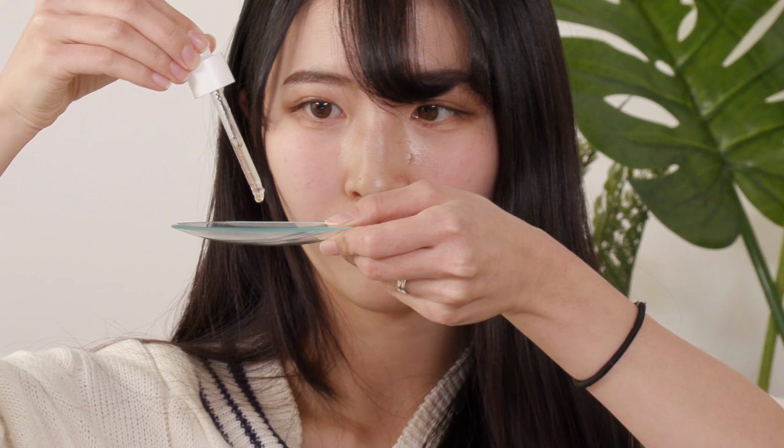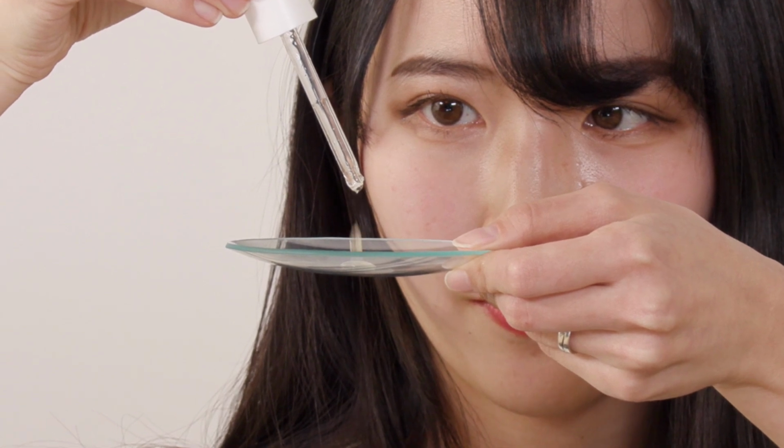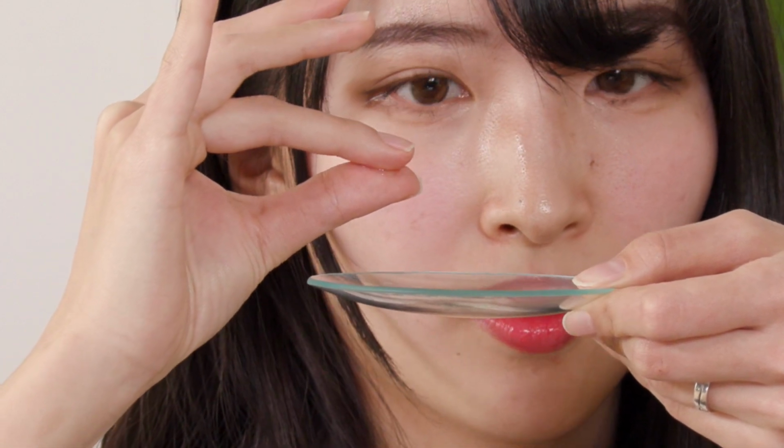Austin Rizzo says, let's hear more about this serum. Sinel says, moisturizing the inside of the skin is so important as well. Yes, it is. It's light in texture. It's a little mucusy.